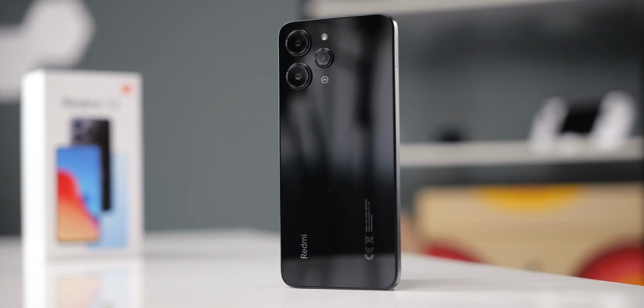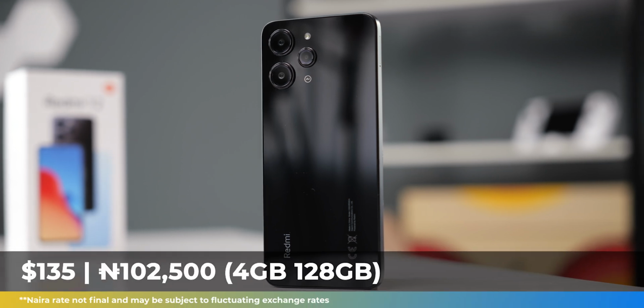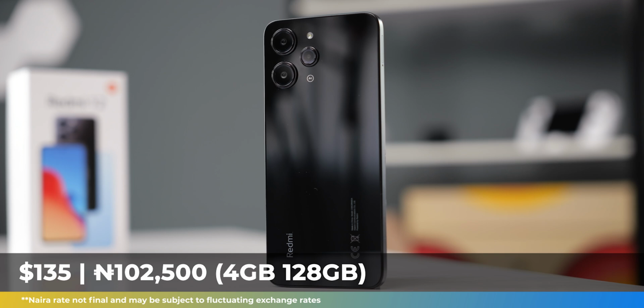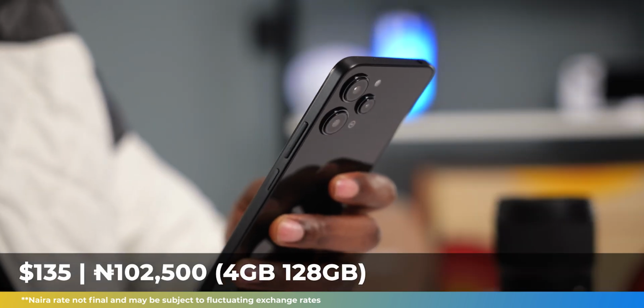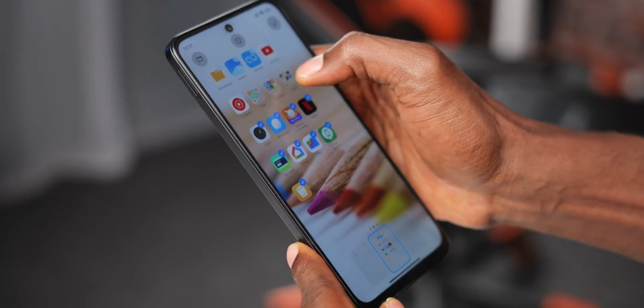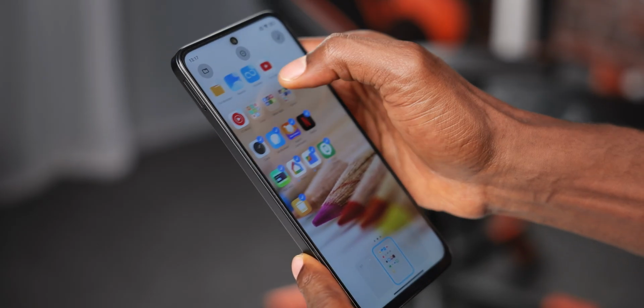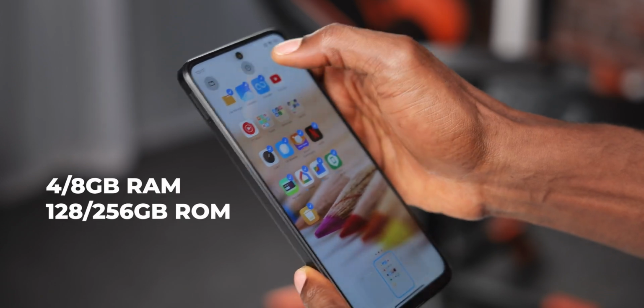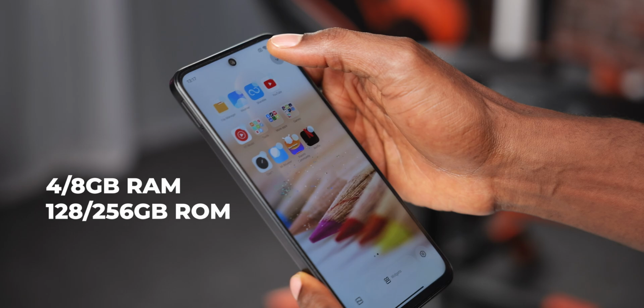Now, the base version costs just about 102,000 naira for the 4GB version with 128 gigs of storage. Mine is the 8GB version, same storage capacity, but costs about 7,000 naira more. Now, if you want more memory, you can get the 256GB version, which costs a little bit more too. Now, there is no 6GB version, just like the Spark 10 Pro.